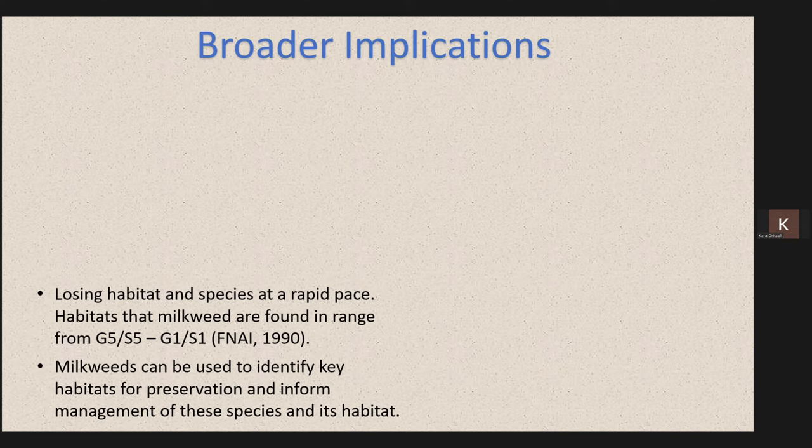Because again, milkweeds aren't a core component of a plant community. They are a plant that is a member of that community, but they're often uncommon to rare in plant communities. But if you are managing them properly to the point where they are blooming regularly, making seed regularly, and being utilized frequently, you can generally assume that all the other even more sensitive plant and/or animal species that are in that habitat are also being taken care of by the land management techniques that are being employed.